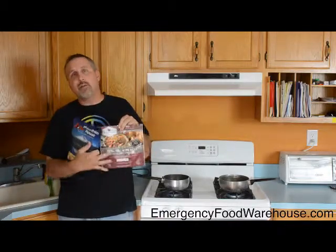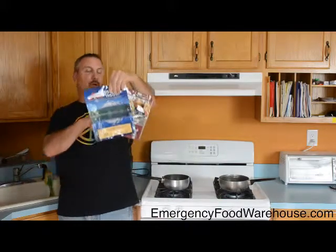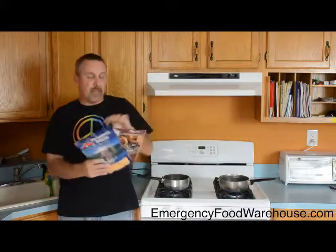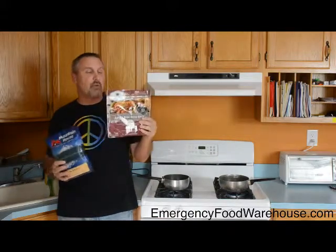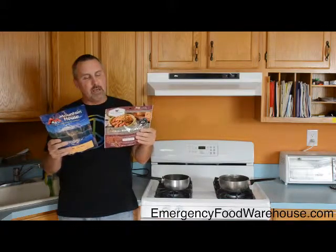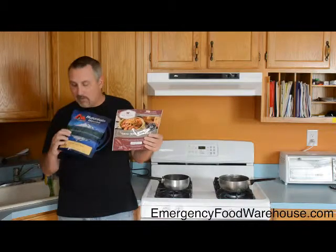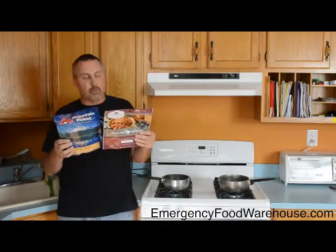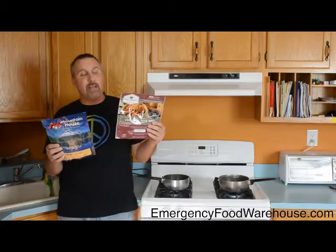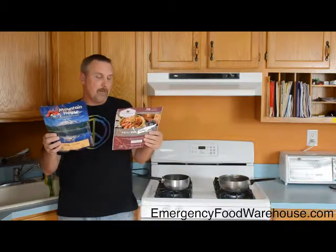As far as protein goes, Mountain House claims 12 grams of protein. Wise claims 17 grams. So basically you're getting more protein per serving in the Wise container. There is a little bit of difference in the serving size. The Wise serving size is a little bit bigger, so that may account for some of that. Same thing holds true with calories. Wise per serving is 340 calories, whereas the Mountain House claims 240 calories.